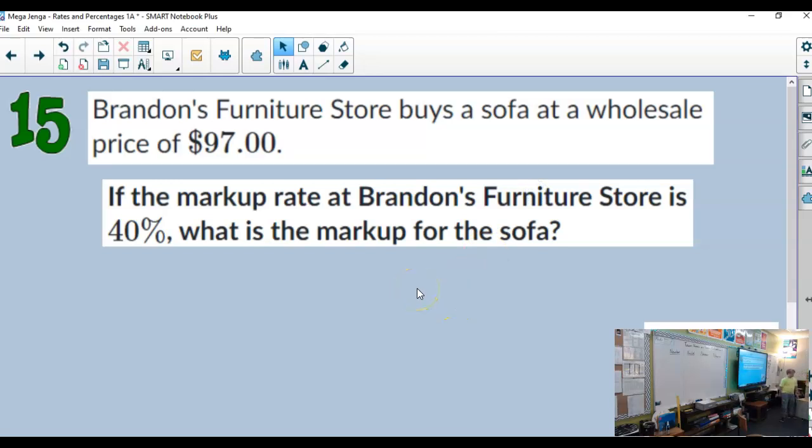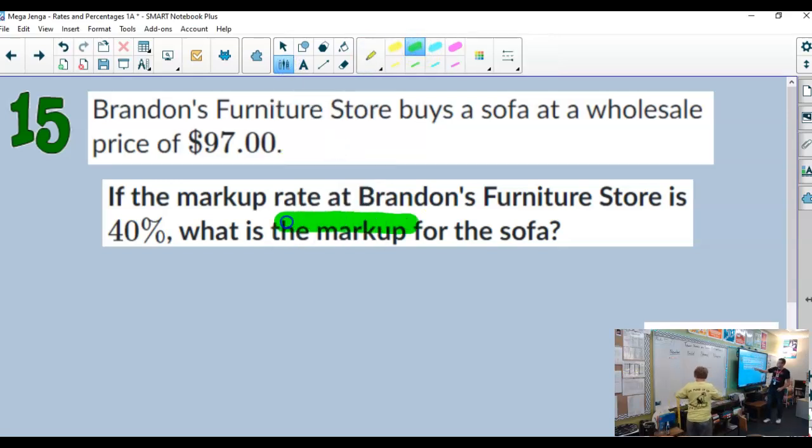How much? Now, hold up. Before you start answering this, I think I have a hunch of why you guys are getting this wrong, because these are questions that we've been struggling with on Khan Academy. When they ask you what is the markup, they don't want a final price. They just want to know what he's increasing the price by. So what you are trying to solve here is what is the increase to the price?